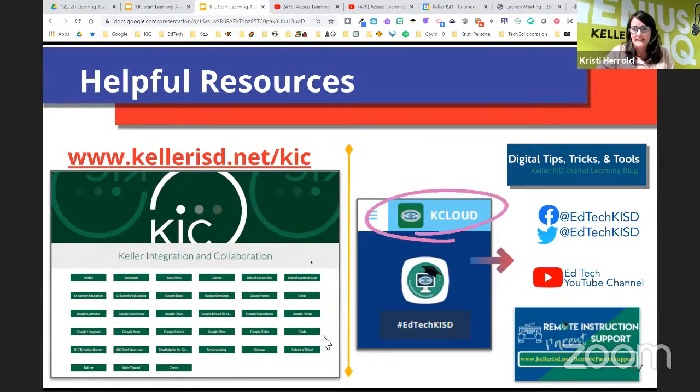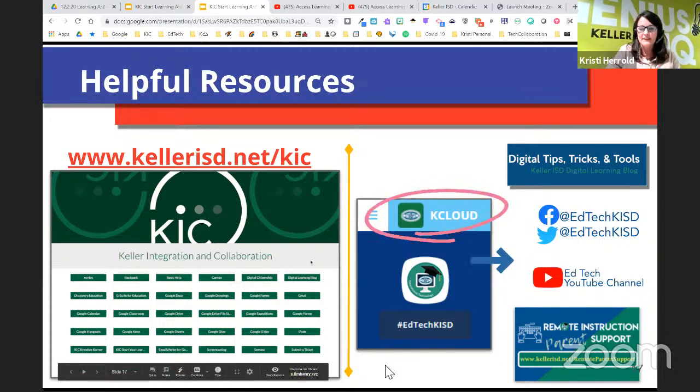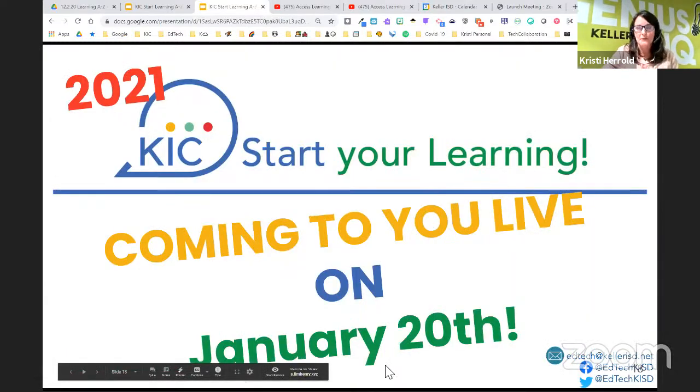And uniquely in the situation we're in, we have lots of parents and even grandparents that need help with this remote instruction that we're doing. And so we have curated some resources there for parents that you can find under our EdTech link on K-Cloud. And they're also good resources for parents of in-school students too, as we put more and more technology in our classrooms.